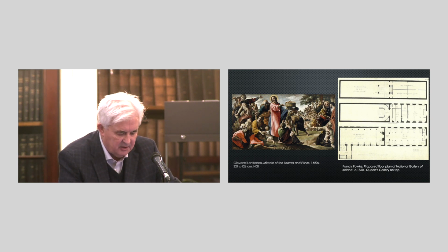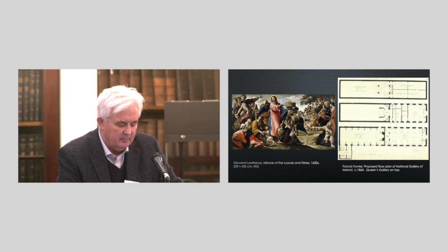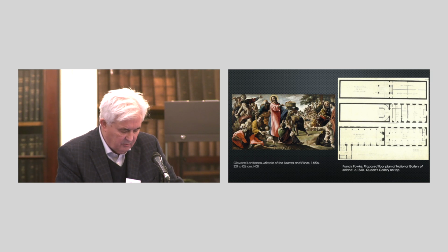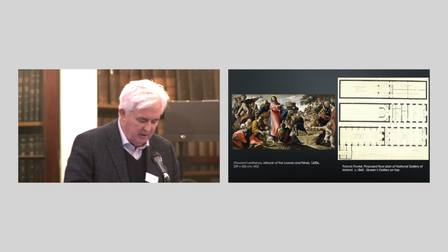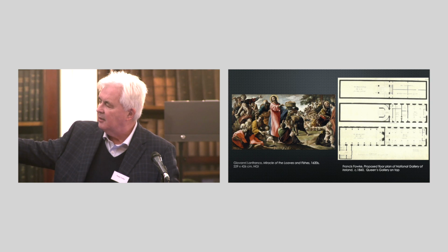Some of these paintings, such as the Lanfranco on your left of the Loaves and Fishes, along with his companion Lanfranco's Last Supper, the Loaves and Fishes is on display, and I just checked yesterday, in the Milltown rooms of the National Gallery. Some of these paintings, such as the two Lanfrancos, would have conveniently hung on the vast walls of the newly built Queen's Gallery. And this is a ground plan by Francis Fowke.